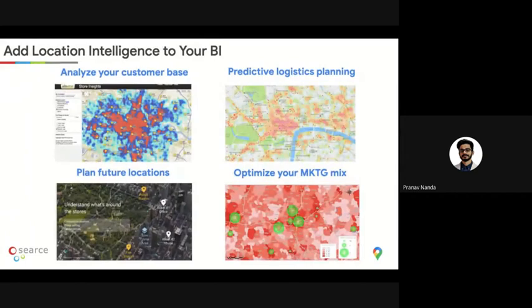Moving on to the next slide. Google Maps also lets you add a location component to your existing business intelligence. You can analyze your customer base by creating heat maps and visual layers, and add a lot of variable components based on your data as well.